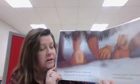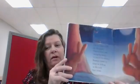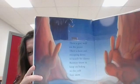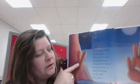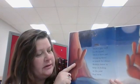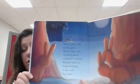Bunnies see the hungry chipmunks snooping under the drooping tree limbs, scurrying to gather pine cones in the cold first snow. There, a gray wolf. Do you see him back there? He's right there on the prowl. There, a barn owl, right there, swooping down to search for dinner. Bunnies know to keep on hiding in the cold first snow. Because owls are predators and so are wolves. Predator is a big word. It means that they hunt for smaller animals.